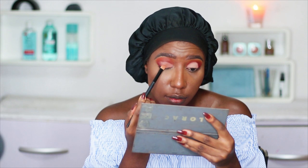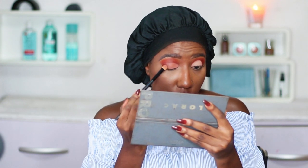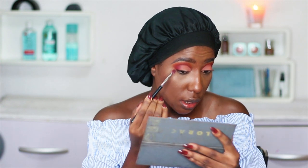You know what, I feel like I want that brown to be a bit darker, so I'm going to go back into the Juvias Place palette and use this orangey shade that I used earlier. I'm going to paste that right there so that I get a good mix of the brown. Yeah, this is the brown that I want. And then I'm just going to go back in with that maroon color that I used earlier to make sure that the two blend well together.